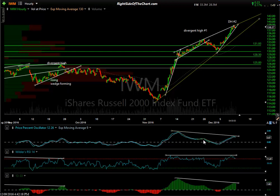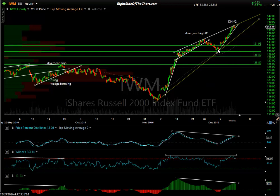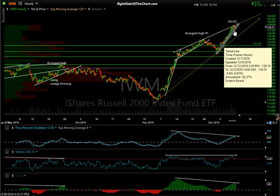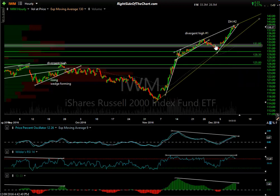We have, and again, we had divergence here. I pointed that out at divergent high number 1, and that started to play out. And if I'm not mistaken, and I could be wrong, that might have been where we added that last IWM trade. And then we had this almost unnatural rip. That is high frequency trading. You see these very straight line moves up, just like this. This is program trading, program buying.